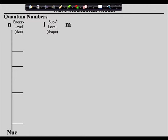The orbital number, which tells us, now we are going to write it down, orientation. Okay, so now we've got this piece of paper labeled. We're just about ready to start fiddling around with it.